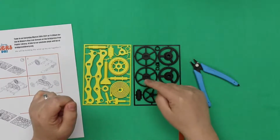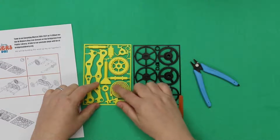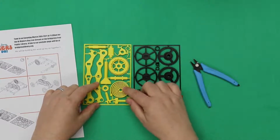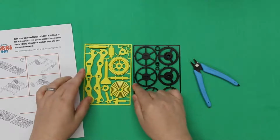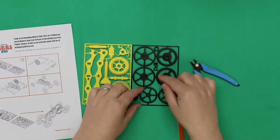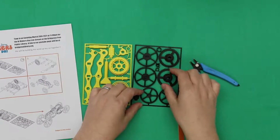We're going to refer to each card differently. The card that has this coil, which is the spring for the car, we're going to call the spring card. And the other one that has the wheels and the majority of the gears, we're going to call the gear card.